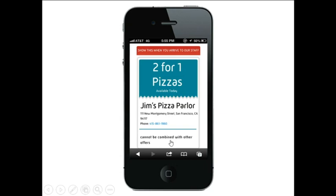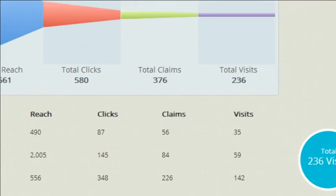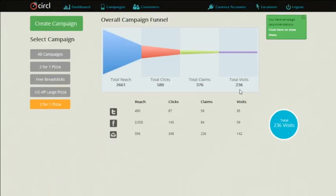So Jim was able to seamlessly track this customer's visit back to the channel, back to the campaign, and back to the individual time that they actually showed up. So Jim's feeling really good about this campaign. He thinks it did well, so he logs back into his Circl dashboard to take a look at the stats. And as he expected, he crushed it. He got 236 customer visits, and he didn't pay a dime to acquire these customers. He simply used data intelligence. He made better marketing decisions.